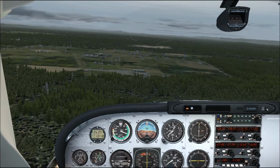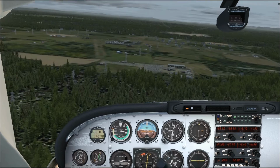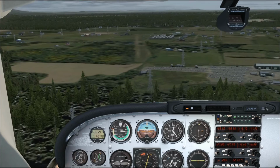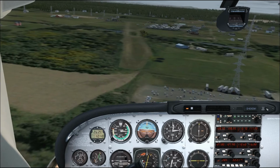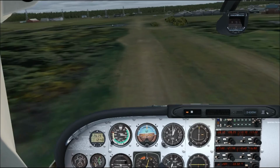So let's slow down. Still travelling quite fast there, 80 knots. Let's drop the flaps in. Full flaps now. And we are going to trim for a slower approach speed. But still, we're doing about 70 knots. It's really hard to slow down at that final because we're trying to avoid all those wires over there. Crazy, crazy. Good preparation, I suppose.